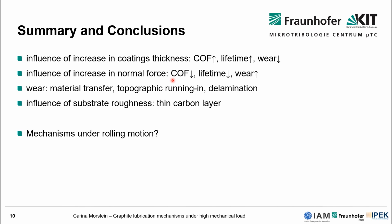And when having a look at the underlying wear mechanisms in more detail, we saw that we have material transfer onto the counterbody already in the first initial cycles, and a topographic running-in of the coating. And then shortly afterwards, the system suffers from severe delamination. So we wanted to increase the adhesion of the graphite coating to the substrate. As mentioned in the previous slides, we were not able to do that, but due to the increase of the substrate roughness, a thin carbon layer could be formed, and this thin carbon layer was able to improve the tribological performance drastically.